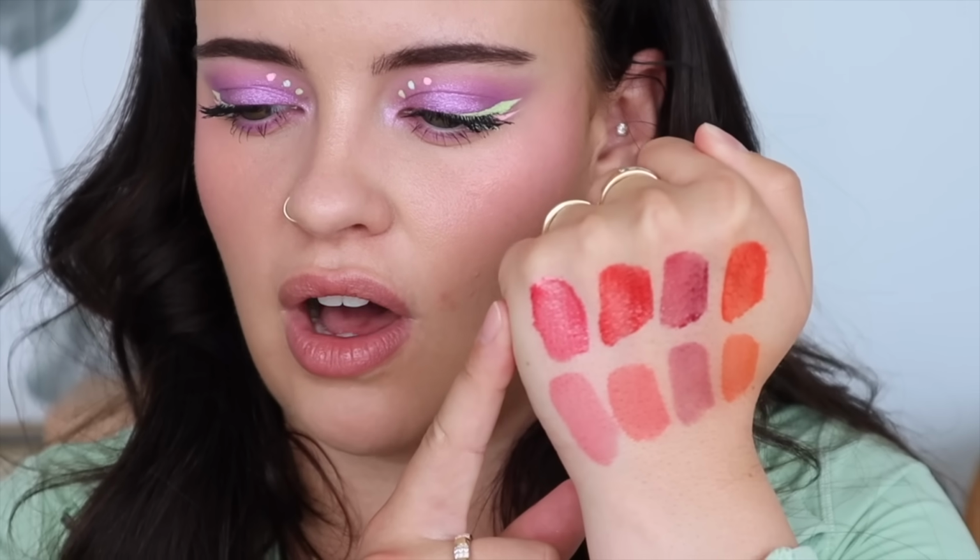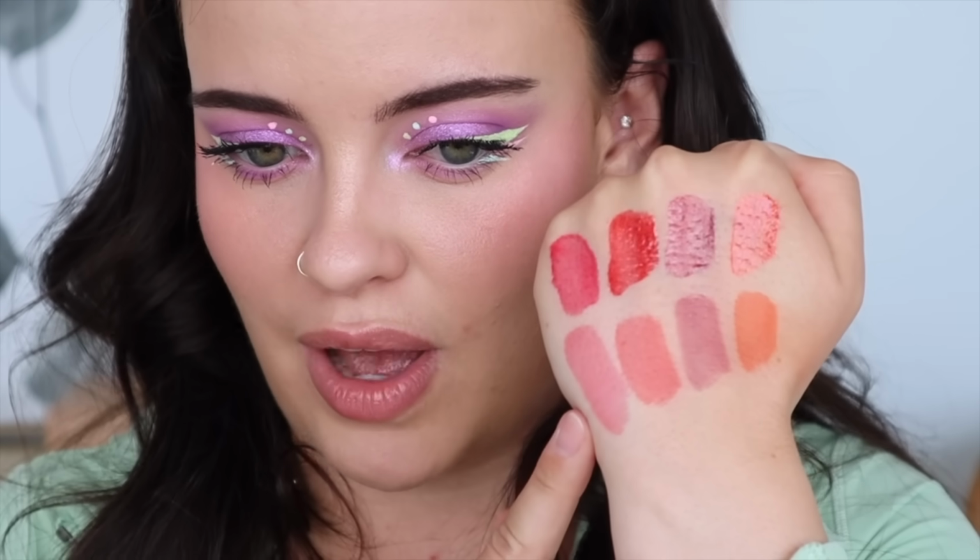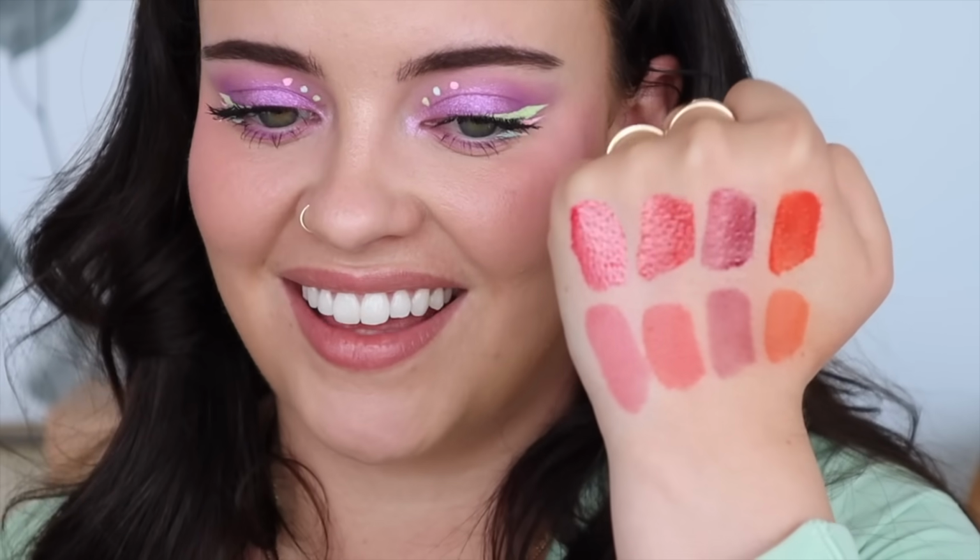So although I don't know if I'm going to end up with one of the Poutsicles from Fenty Beauty, I wanted to swatch them for you anyways. So here on top is it full on, even with the gloss on top, and this is the stains. As you can see, they're super staining. They are some of the most powerful lip stains I think I've tried.